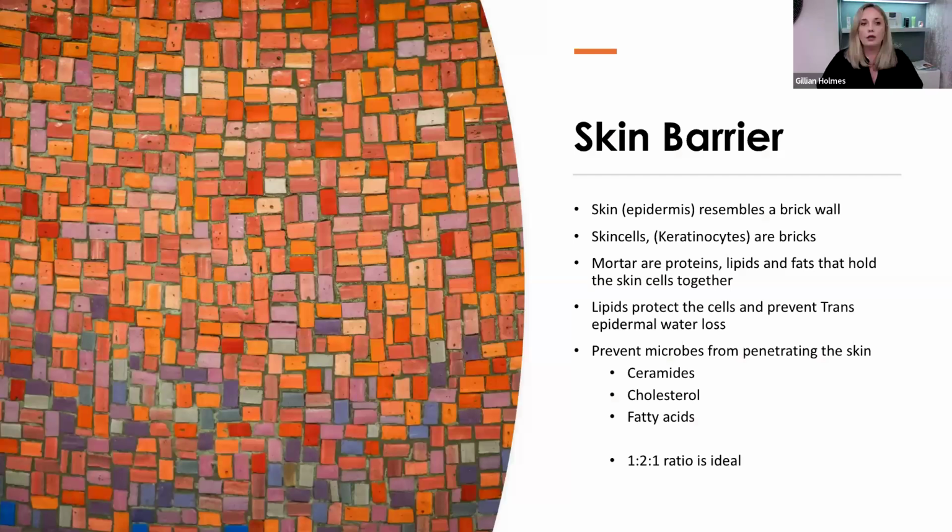So we look at the skin barrier itself. Now, the picture is there to illustrate that bricks and mortar effect of the epidermis, essentially the very, very top layer, the stratum corneum of the epidermis. So the epidermis itself should resemble a brick wall. We have the skin cells, or the keratinocytes. These are the bricks, and we then have the mortar, or what holds everything together, which are proteins, lipids, and fats. And these hold your keratinocyte skin cells together. Now, lipids protect the cells, and they help to prevent transepidermal water loss, which is hugely important for maintaining skin health.